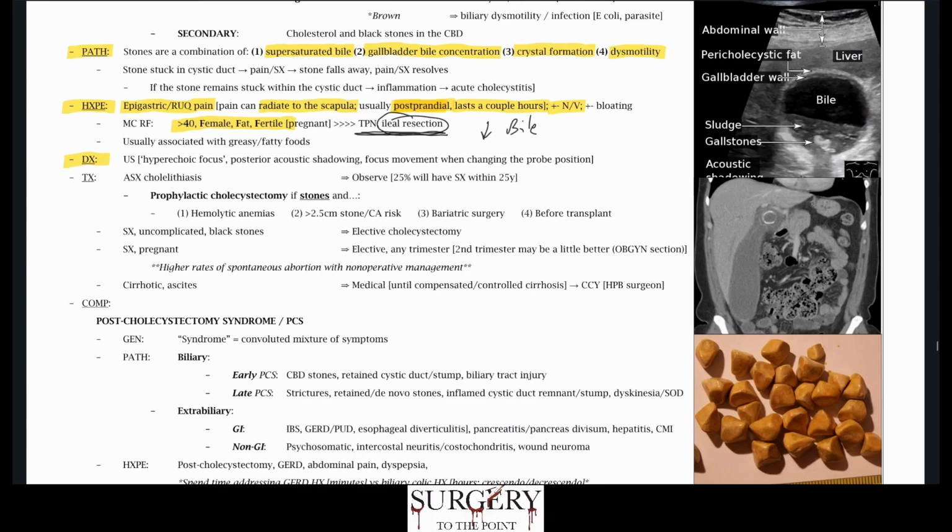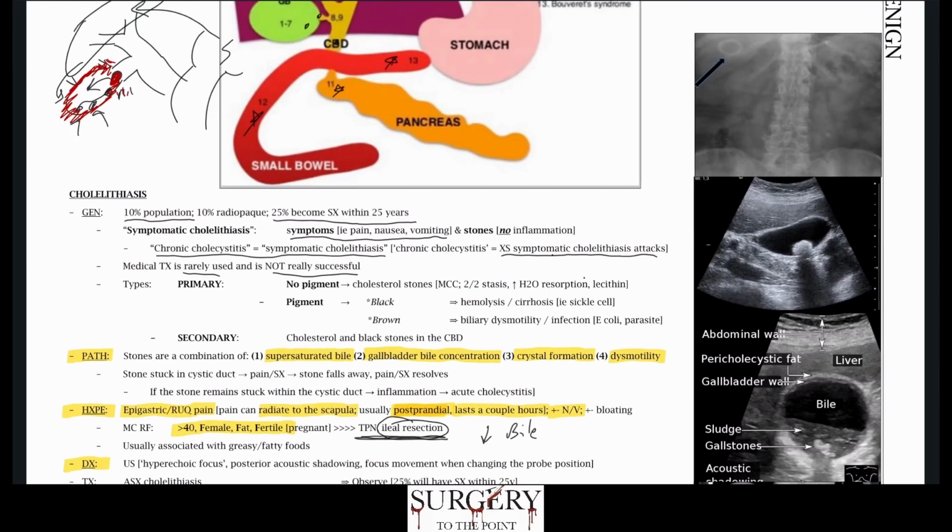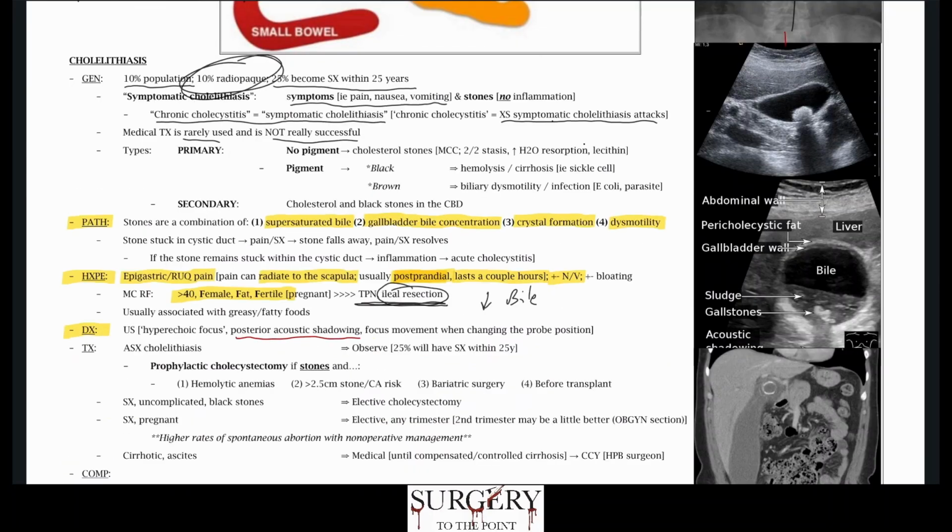So, how would you diagnose this? Well, could you get an x-ray? You could, but you really won't see these stones. 10% of these stones are going to be radio opaque. However, if you look on this x-ray slide right here, there's indeed a gallstone right up there on the right upper quadrant. Now, the way to diagnose gallstones or the gold standard would be to use an ultrasound.